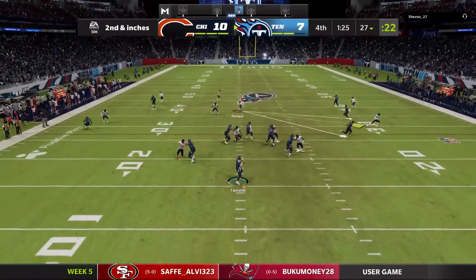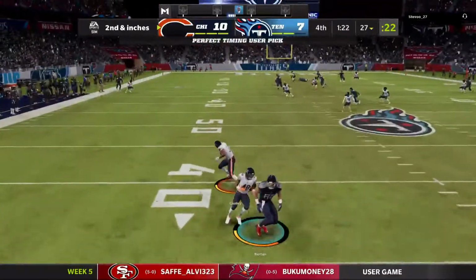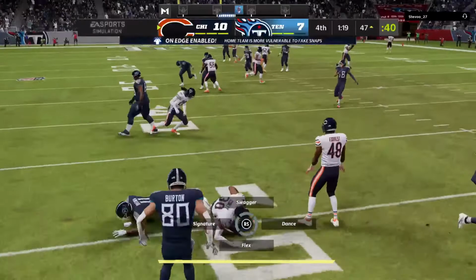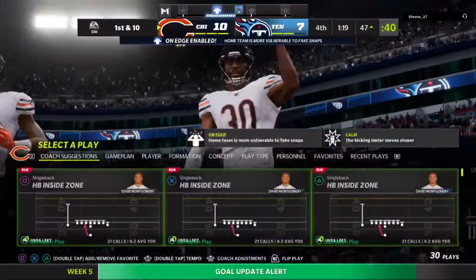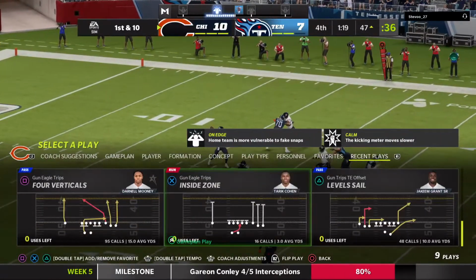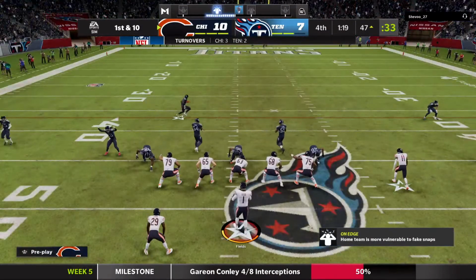Tannehill to throw. Now a desperation throw deep downfield. Rifles one, and that's going to be intercepted. Picked off by Gary and Conley. And he'll return this ball across midfield to the 47-yard line. Well, you knew you had to take some chances here with the clock winding down, needing a touchdown to win it, and that one might have just sealed their fate.